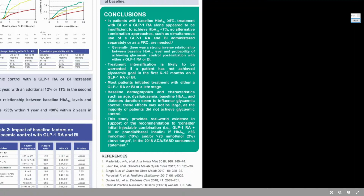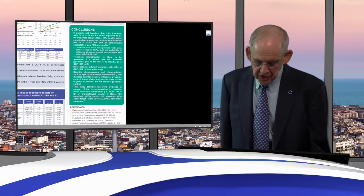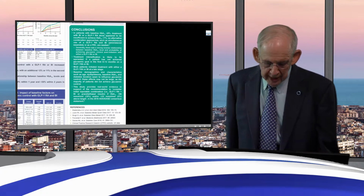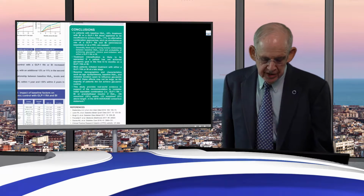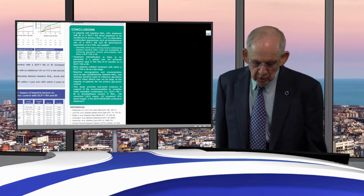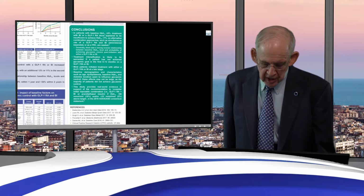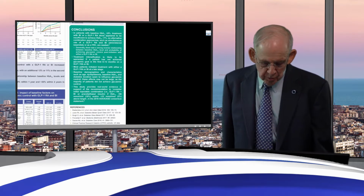So finally, this study provides real-world evidence in support of the recommendation by the 2018 ADA EASD consensus statement to consider initial injectable combination therapy, GLP-1RA plus basal insulin, either as separate injections or a fixed ratio combination, or prandial basal insulin if the A1c was greater than 10 percentage points and or more than 2% above target.